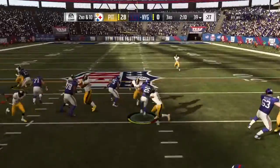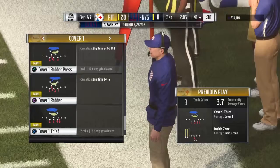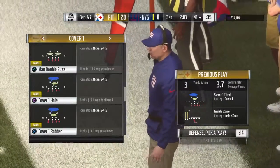They'll run it now out of the gun. And able to break one tackle, but then quickly brought down. Leave him with 3rd and still 7 yards to go.